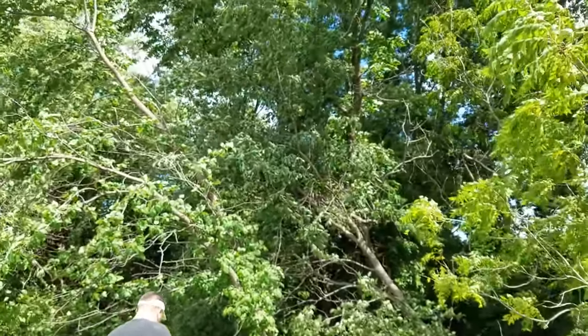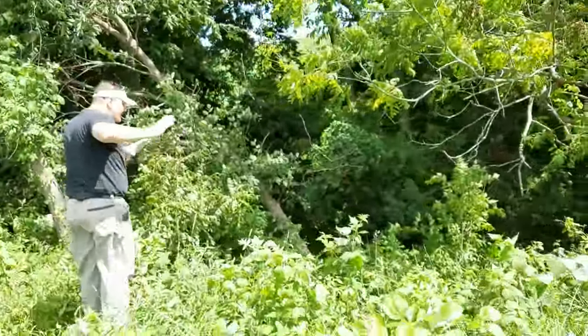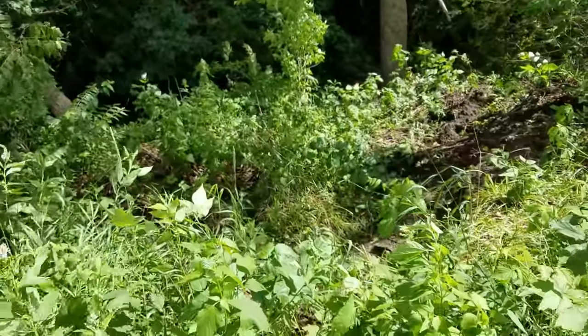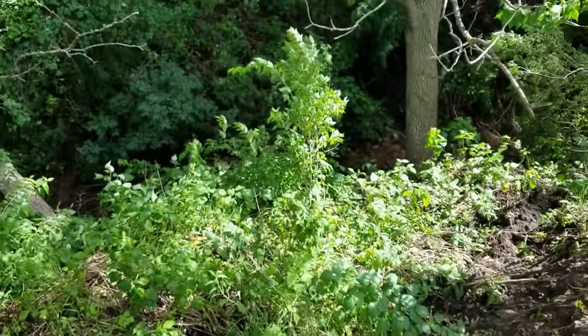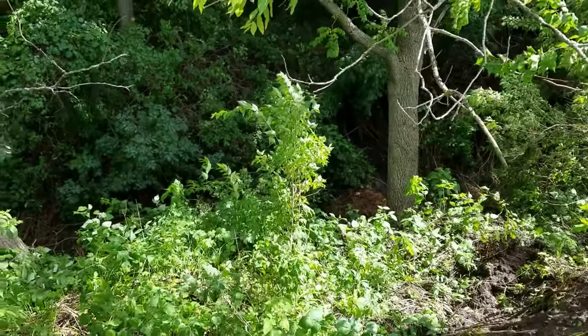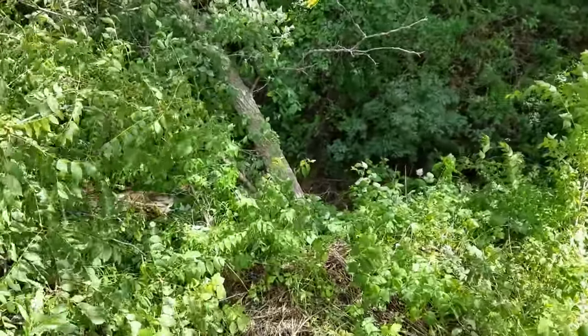Keep walking. See this, hon? This is slipped down. Way down. It dragged the whole hillside down. Like that big tree there, that tree slipped down the hill. Which, honestly, if it keeps living, I don't care. That's cool, because this will give us a natural progression down to the creek, which is exactly what we wanted.